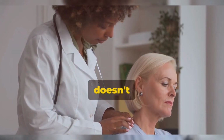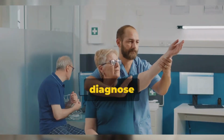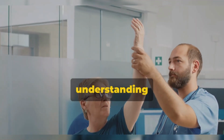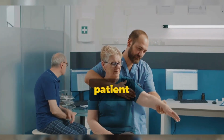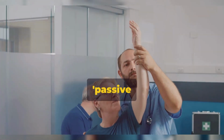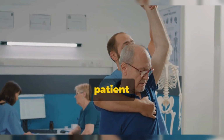A frozen shoulder doesn't need a thermometer for diagnosis, but it does require a keen eye. Let's talk about how doctors diagnose frozen shoulder. The diagnosis process is heavily reliant on a thorough physical examination, coupled with an understanding of the patient's symptoms. During the physical examination, the doctor will ask the patient to move their arm in certain ways to check for pain and evaluate the range of motion. This process is often referred to as a passive range of motion test. If you're wondering what that means, it's quite simple. The doctor moves the patient's arm and the patient relaxes.